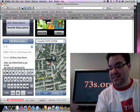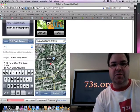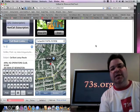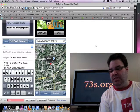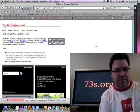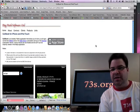You can get directions to the ham's QTH if you wanted to. So very cool service. It's not free. It does cost $1.99, but it's well worth $1.99 just for this type of information. The only thing that would make it better is if it integrated with 73s.org. So we'll have to talk to, looks like Dog Park Software is the maker of it, and talk to them about having it integrated.